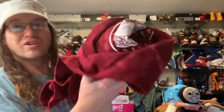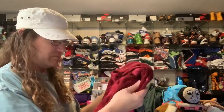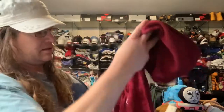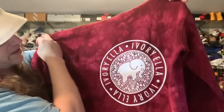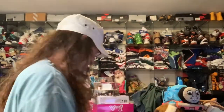I guess I was rolling stuff up to get them in this bag. I looked this up. This brand I never heard of, but they were selling for like $25. It is called Ivory Ella. It's got a little elephant. But I love the whole color palette on this. I'm like, that's cool. That's got to be something, right? Only cost me $1.66, so I'll take that all day long.